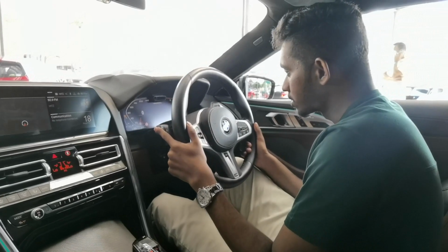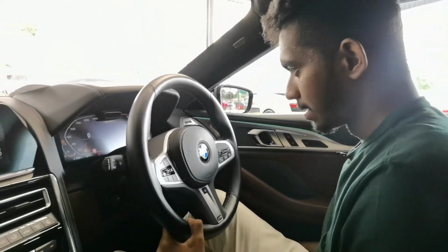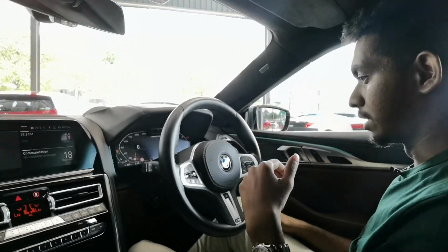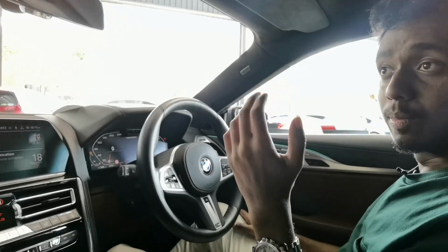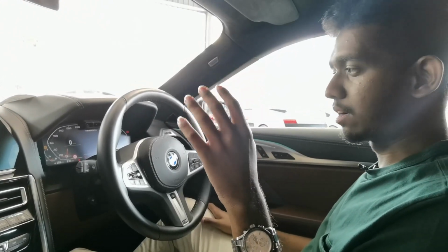Now the gauge cluster is a digital gauge cluster. The hood is open, so it's making this running, and there is no 90km speed limit. We're in a dealership, Safa Holdings Global. If you want this car, you can come here, check them out. They have an inventory of insane cars.